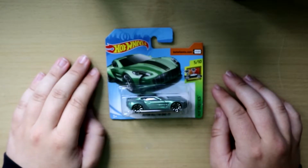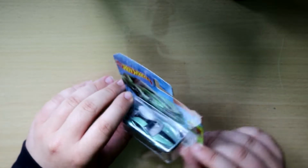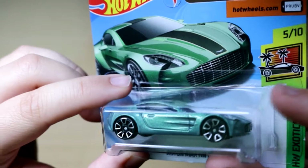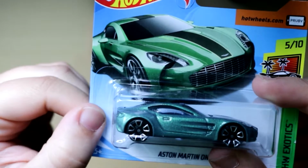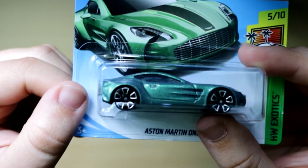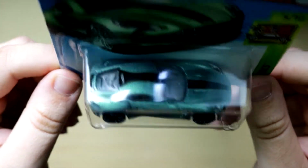Next up we have the Aston Martin 177. I don't know how to feel about this car. It's a bit weird looking compared to the DB9 and stuff like that. But I find it's very rare that you find cars like this out while you're looking. I've not seen many Aston Martins for a few years now. Maybe that's because they've not produced any, but I thought I'd pick it up because it's kind of nice looking.